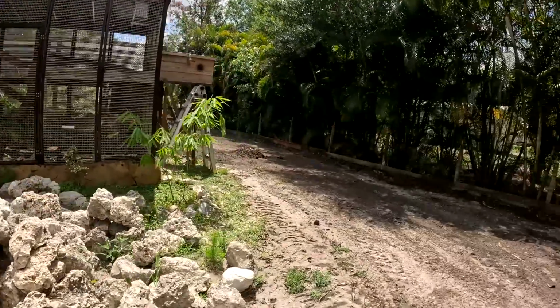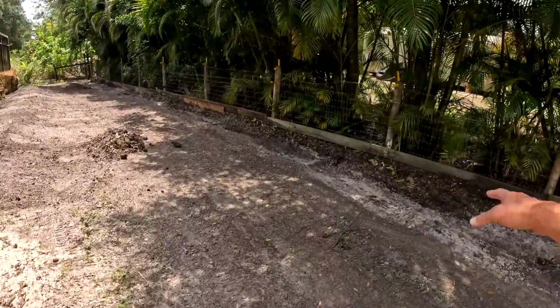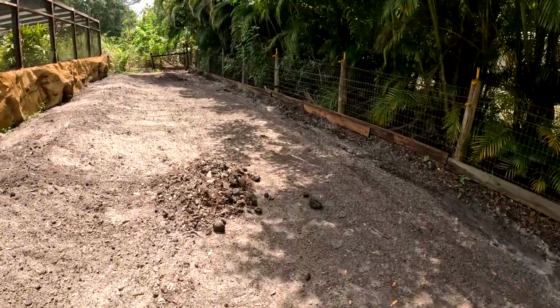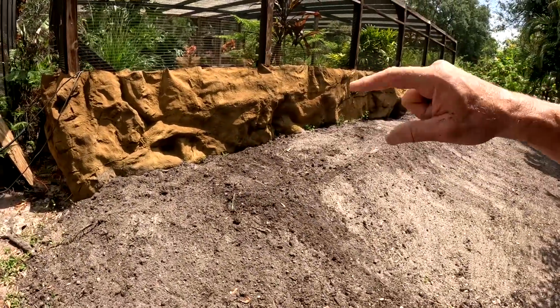We also spread some soil in the back of Slinky's enclosure. So let's go over here and look, show you what's happening. I had to rake all this out as well. We had soil down here, but it was impeding the flow. So I had to bring it all up here, smooth it out, and we're going to plant this.